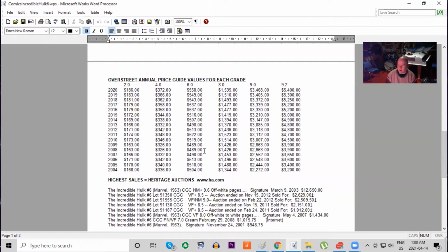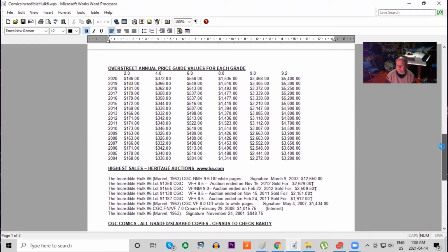Looking at the Overstreet Raw price guides, you can see that the book has only gone up $18 in the last 2 decades in low grade. Interesting. But in high grade, it's almost doubled. But of course, check out eBay and the GPA analysis websites to see what these books are currently selling for. Where are they at now? Because Overstreet is only an annual price guide, so all the prices are pretty conservative.